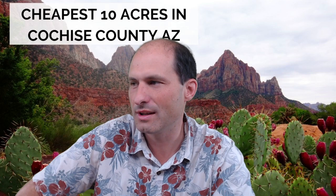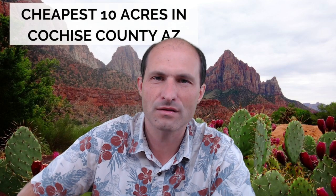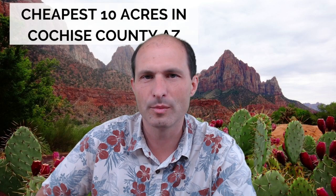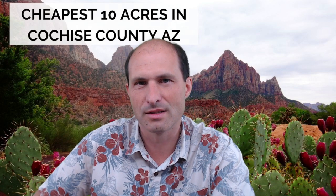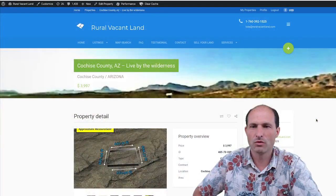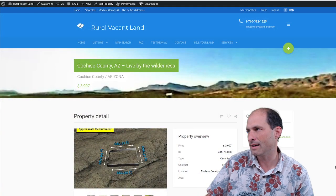I'm asking $3,997 for this 10 acres, and I'll pull up the markets in the area and show you what other people are asking. But this is like a third of what other people are asking. We'll take a look. So we're jumping into RealVacantLand.com.